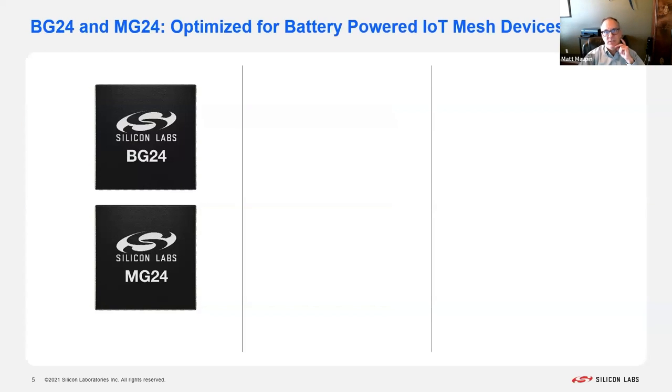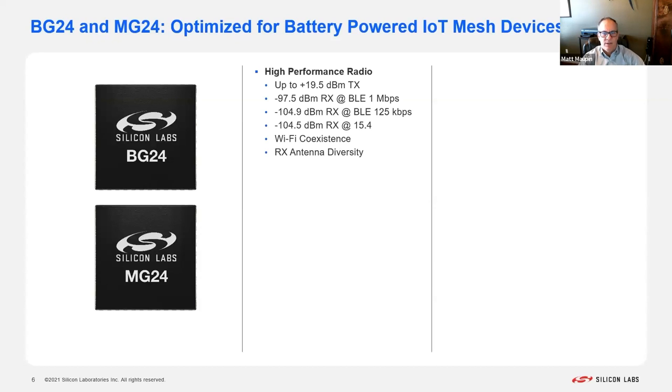So let's talk a little bit about the BG24 and MG24. These are optimized for battery-powered IoT mesh devices. So we'll talk more about that in a second. But this continues with Silicon Labs' high-performance radios. We have a history of this. This device has a link budget of about 124. What that means is I get very long communication range, but in mesh networking, it also means I get very reliable communication. This device is capable of running up to plus 19.5 dBm output power. And for example, on 802.15.4, which is popular for Thread and Zigbee, we can get minus 104.5 sensitivity. That is class leading on an SoC without the need to install or have an additional FEM, front end module. So it really allows developers to have better RF performance with less component count and fewer ICs.